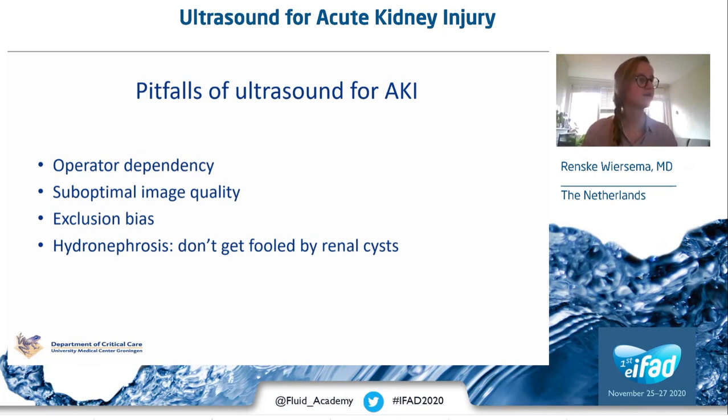And lastly, for hydronephrosis, these are only a few of the pitfalls in ultrasound. You shouldn't get fooled by renal cysts. I had it 2 weeks ago that there was a cyst very close to the renal pelvis, and that can very well imitate a hydronephrosis. But renal cysts are very common and can be asymptomatic. So try to get a proper image and see whether it actually has a connection with the renal pelvis or whether it's a solid but lucent mass.